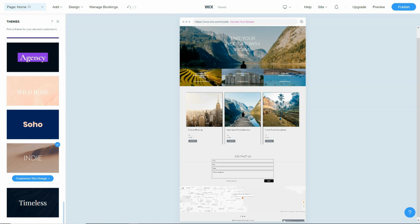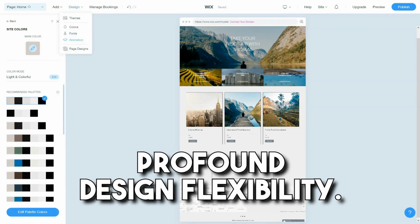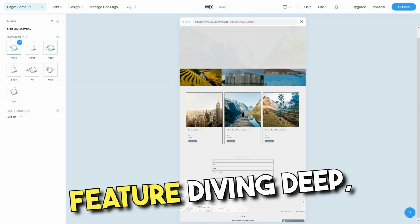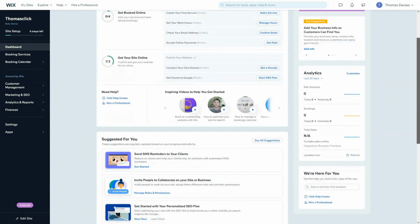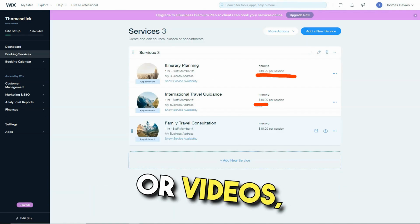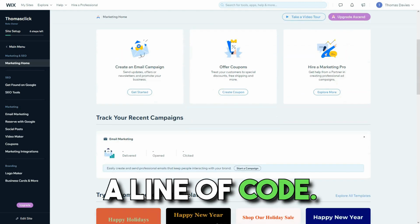It didn't take me long to grasp the essence of Wix's charm. Its profound design flexibility, twinned with an almost telepathic drag-and-drop feature. Diving deep, I was enamored by Wix's drag-and-drop interface. It was liberating to maneuver elements, be it text, images, or videos, crafting layouts that mirrored my vision, all without touching a line of code.